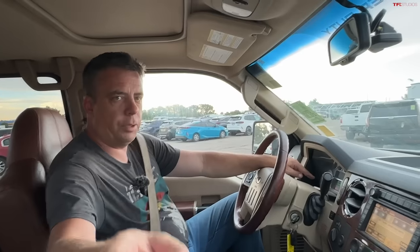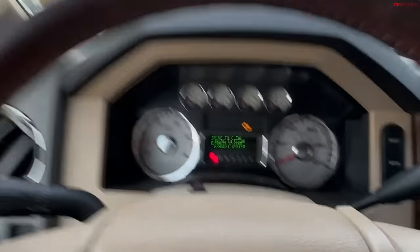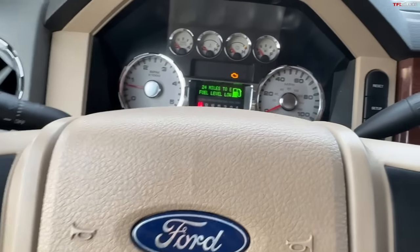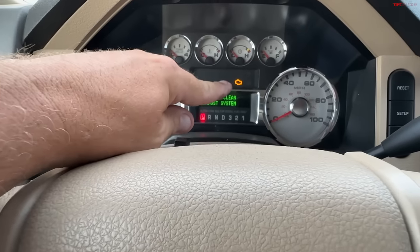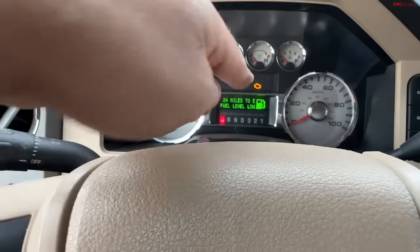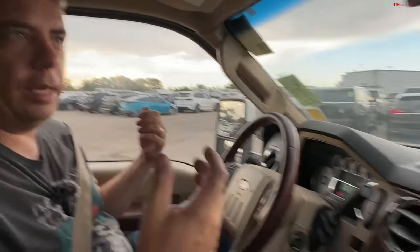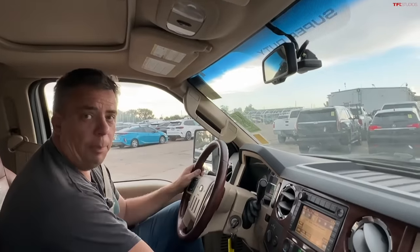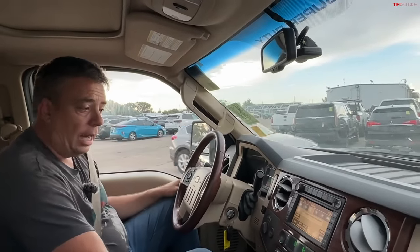It says drive to clean the exhaust system. So it's begging us to drive it. Yeah, maybe we should go give it a nice squirt on the test track. That'll help it out. Check engine light. Yeah, I mean, it could be something simple. It could also be something catastrophic, like a camshaft sensor. Well, apparently not, because it sounds healthy.